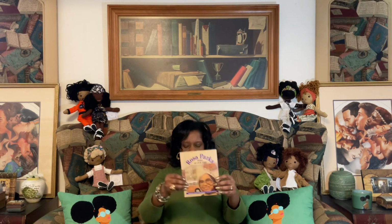Rosa Parks, Hero of Our Time, written by Garnet Nelson Jackson, illustrated by Tony Wade. And finally, Phillis Wheatley, Poet, written by Garnet Nelson Jackson, illustrated by Cheryl Hanna. And this is the entire set of books in this collection.